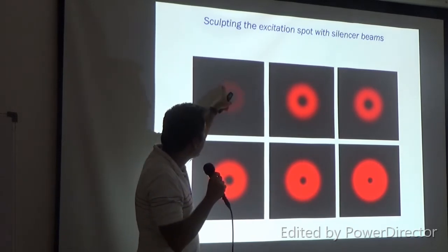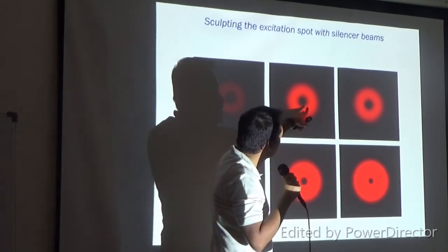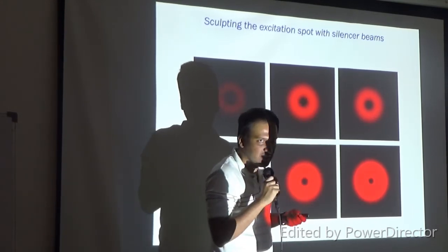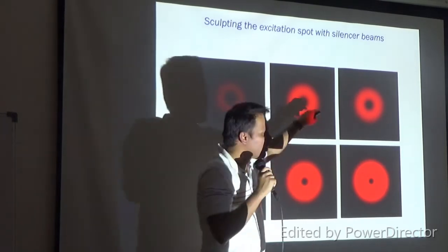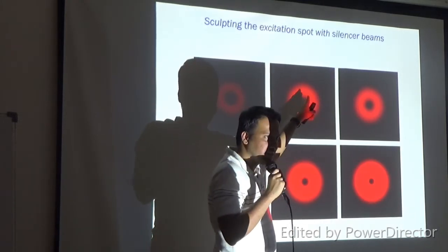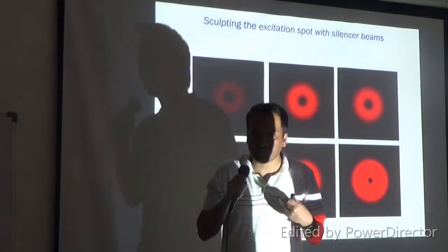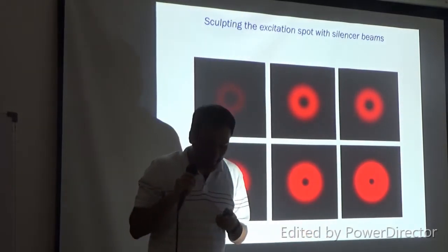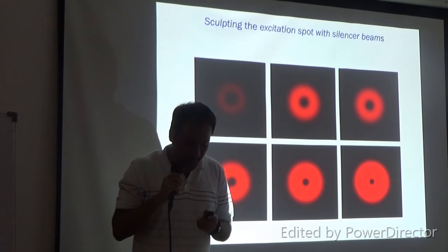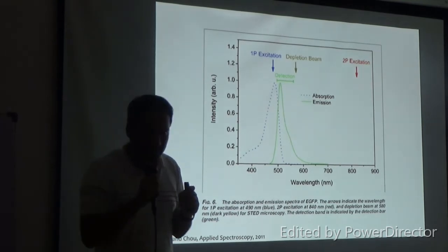Say this is your 200 nanometer spot size, every fluorophore in the red region has been silenced. So effectively only the molecules in this very small volume are being excited. This spot is on the order of 30 to 40 nanometers, something like that. The more you increase the power of the red laser, the smaller you can make this spot, effectively increasing your resolution. This is a bit complex, but let us try to understand this. We are not stupid people, we will be able to understand this.